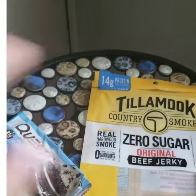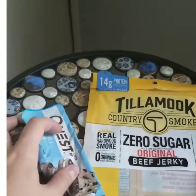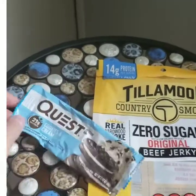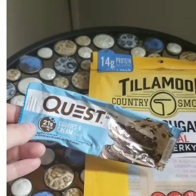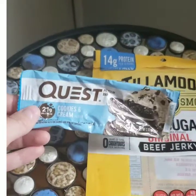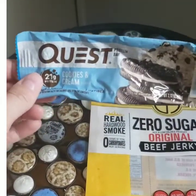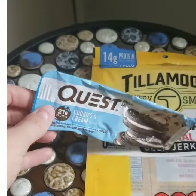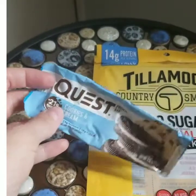All right, so both of these items I had bought at a convenience store. We have a Sheetz around us, but the Quest bars, I know that they are able to get anywhere, really. I've seen them in multiple places, grocery stores. I've seen them at convenience stores. I'm sure they'll be at like healthy grocers and stuff like that too. And I'm probably able to get all the flavors at quest.com too.